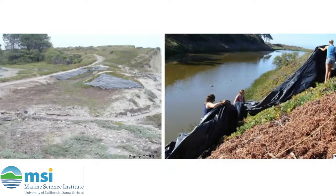Once they've cooked, they look like this. In the picture on the right, you can see where it's been burned. And it's a lot easier to get rid of them and start replacing them with native plants like these in the picture back here.